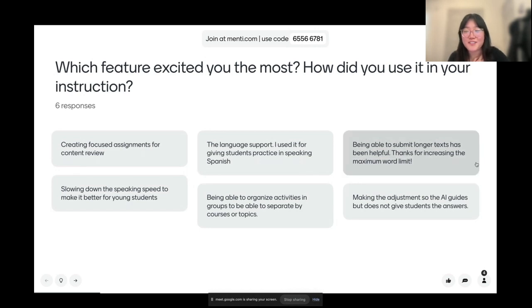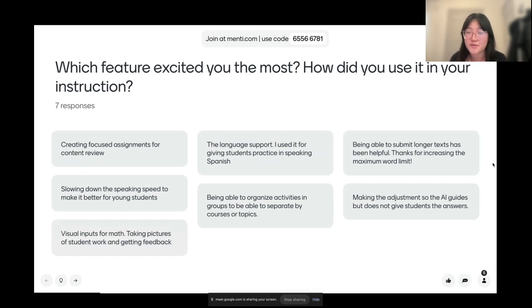Yeah, for the submitting longer texts, sorry, I'm going to pick on you, but could you give us some more context on what you were trying to accomplish with the students?